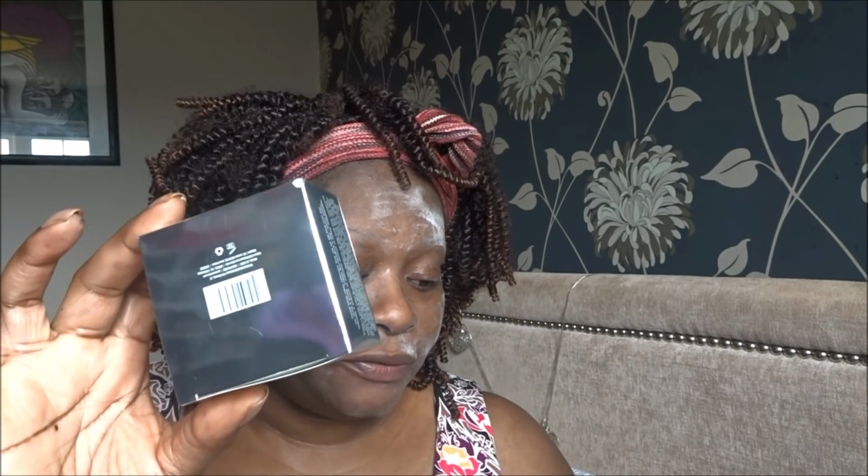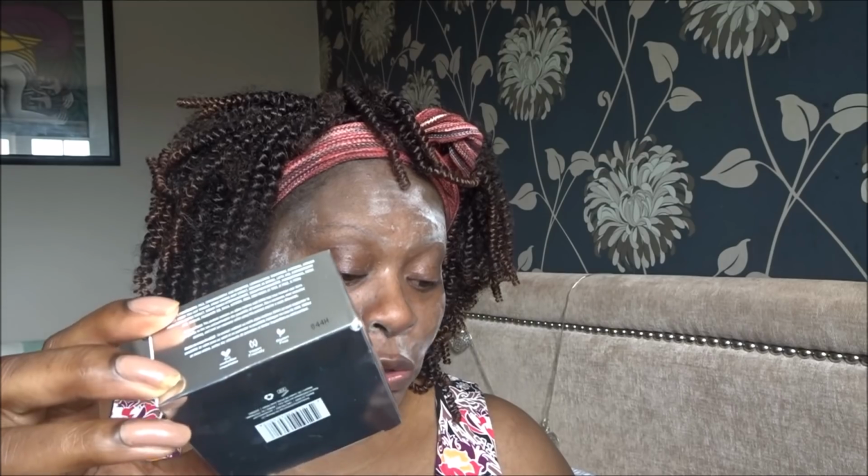So I got the setting powder as well, and the setting powder itself is, let me have a quick look. Okay, it's called translucent loose setting powder, and it costs $30. So I've got $30 worth of extra product, so I think I've got a pretty good deal there.